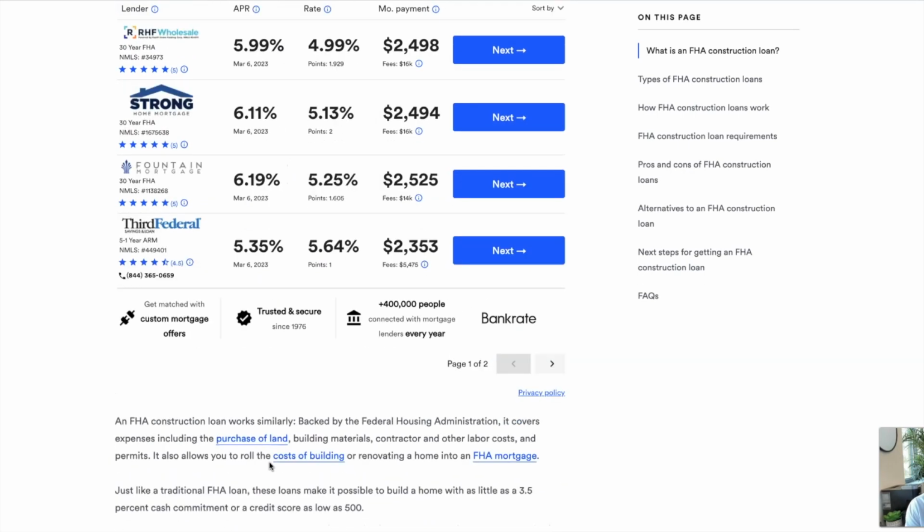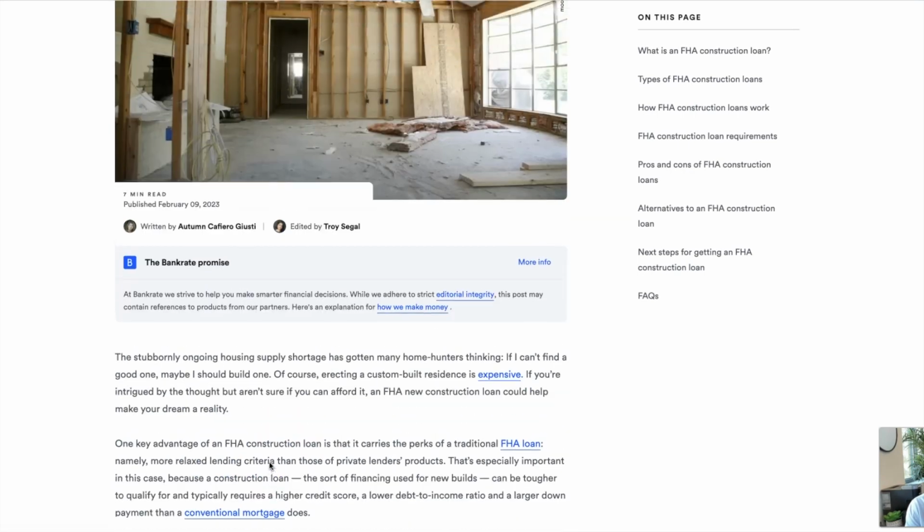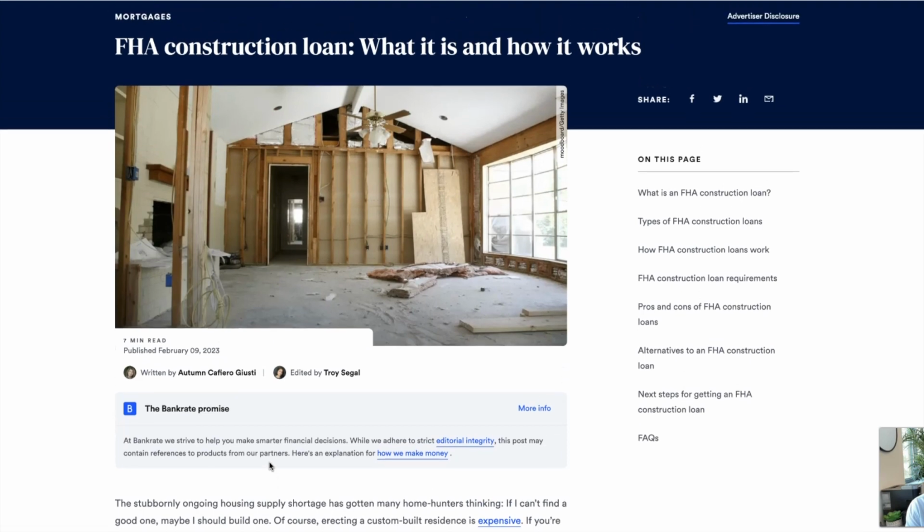So as you can see, most people don't know this is out there, and it is really a great option right now with the rates being so high and with the housing prices still stubbornly high. You know, you would think that with the reduction of homes being sold right now, the prices would come down, but the supply is still lagging based on demand. So this is an option that I highly recommend, especially here in places like Florida and other parts of the country where there's an abundance of land.